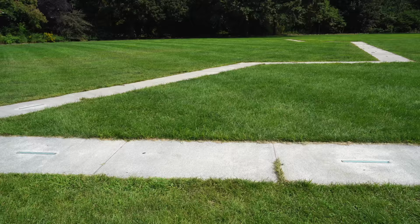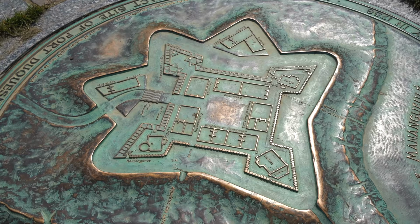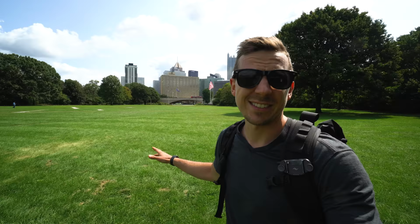And on the ground behind me are what look like strips of pavements or pathways, but they're actually the markings of the exact location of Fort Duquesne, which was built by the French in 1754.